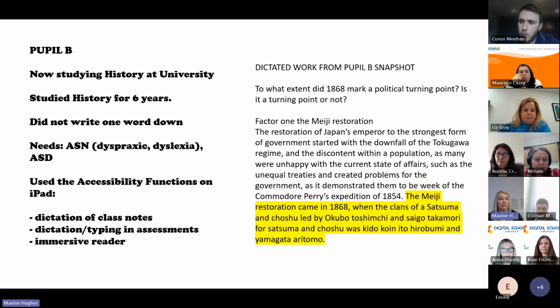And there's an exemplar from when he was in our S6, and you can see that he was studying Japanese history with me, and it's learned all the Japanese words that he was using day in, day out. He went on to achieve a B grade and is now studying history at university, having literally not written one word down the whole time he was at high school. I think that's a phenomenal achievement, and I know from that young person and his parents, they said that without the digital tech to help him access his learning, he would not have had that success in being able to follow his passion.